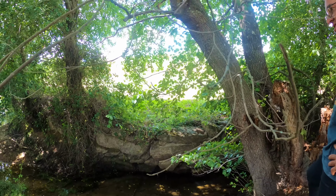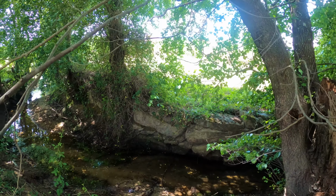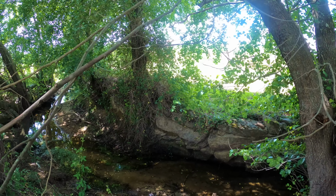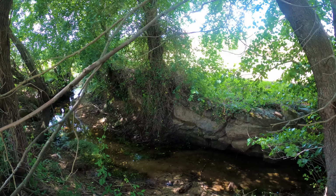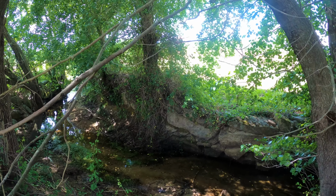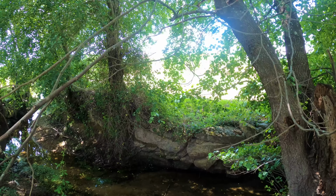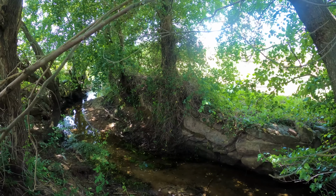I can hear some goats on the other side there. Fantastic. We've had a very dry year so far, apart from the little thunderstorm we had the other day, but that's not enough to fill the streams up. So this will be the level that it's at all summer long. And then you can really notice the difference under here. It's lovely and cool under here. It's like a microclimate. Wow.